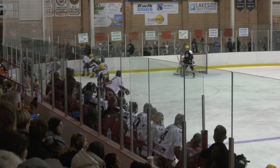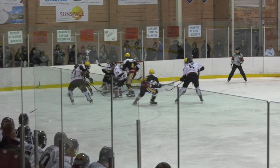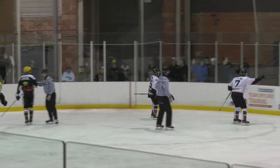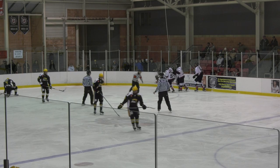Number 7, Lucio Basile will flip it behind him. Now in the corner. Clarington number Canny, he's out in front. Noah Checaferri, and Clarington scores. Clarington goal scored by number 19.